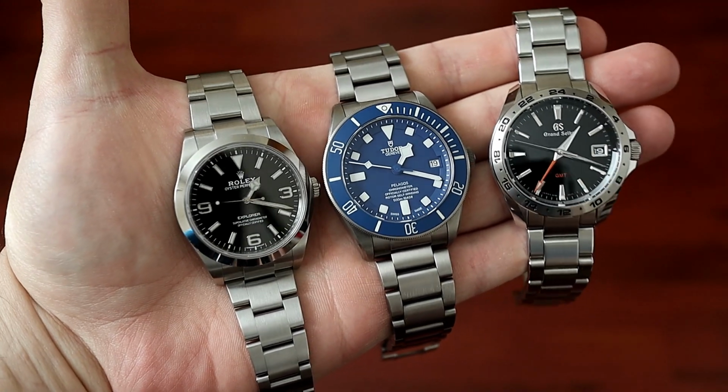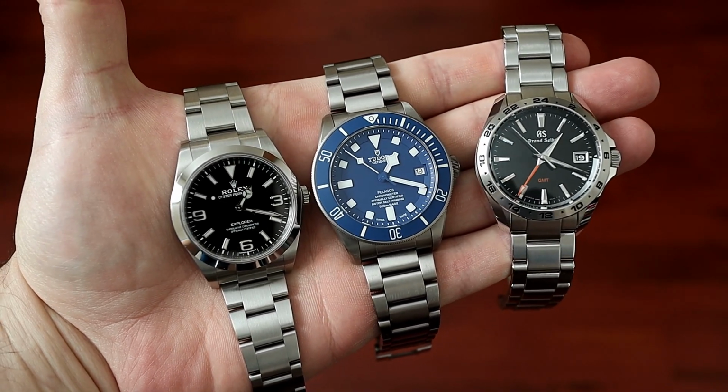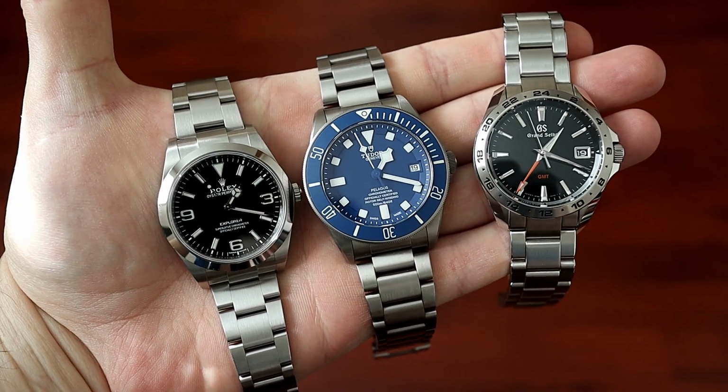So where does the Tudor pull ahead? I think it suits me in my current situation where I have a couple of other everyday flagship watches that pair very well with a dive watch. And that includes my Rolex Explorer and my Grand Seiko SBGN003 Quartz GMT watch. Because those watches are more of everyday pieces and they're a little more dressy, I really like having the option of having a very strong tool watch in the collection as well.